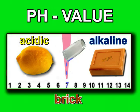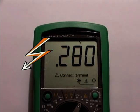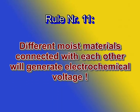When materials of different pHs come together, as for instance brick or cement-based plaster, you will obtain a measurable electrochemical voltage between these materials. Elektrochemische Spannung zwischen diesen beiden Baustoffen. Rule number 11. Different moist materials connected with each other will generate electrochemical voltage.